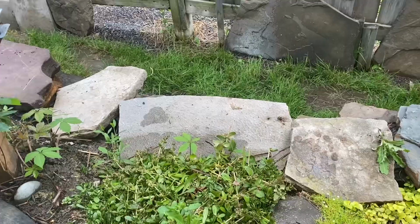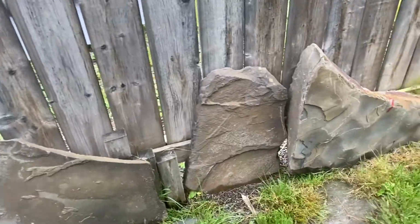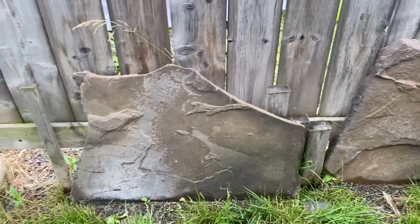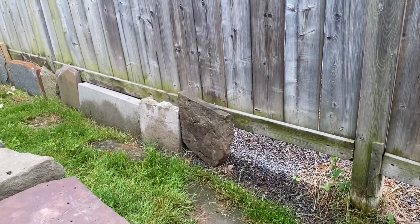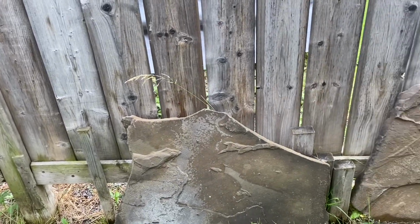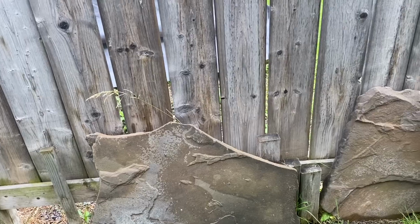I'm continuing to put barricades around my fence, so maybe eventually I'll be able to prevent the rabbits from coming in and eating my garden.